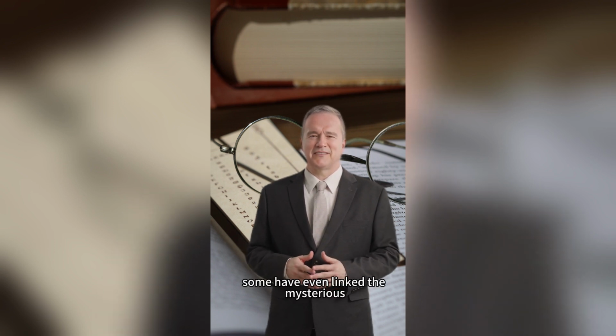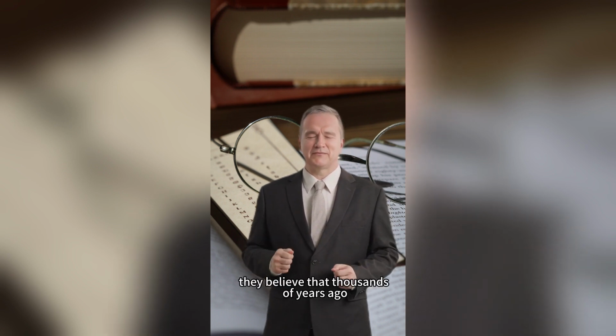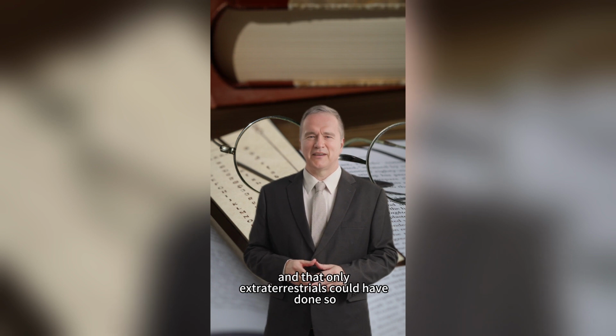In this century, as UFO observations and research have become more widespread, some have even linked the mysterious pyramids to the unpredictable extraterrestrials reported in UFO sightings. They believe that thousands of years ago, humans could not possibly have had the capability to build pyramids and that only extraterrestrials could have done so.